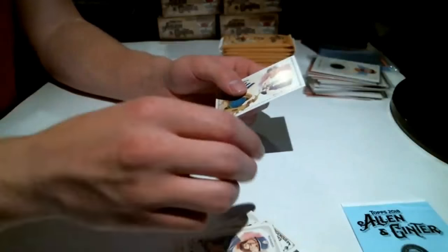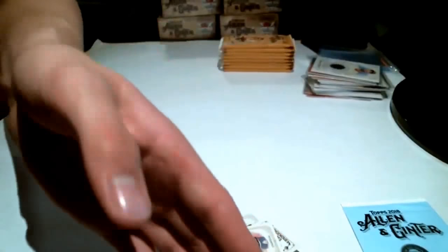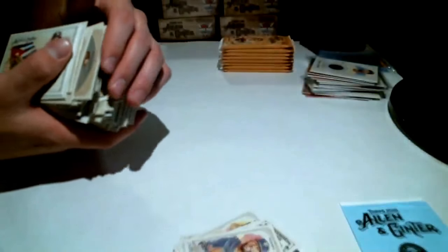Rosario mini for the Mets, regular back. Puig. I live near LA, so we just got the Rams. So that was pretty cool, getting a team on here.